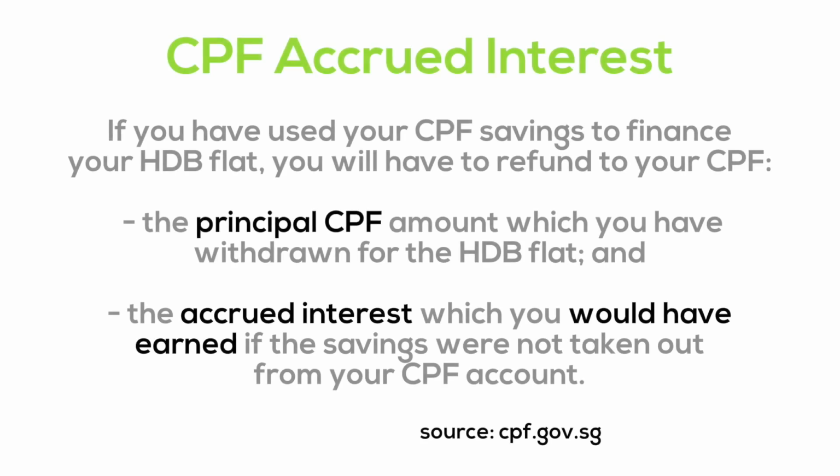If you have used your CPF savings to finance your HDB flat, you will have to refund to your CPF account the principal CPF amount which you have withdrawn for the HDB flat and the accrued interest which you would have earned if the savings were not taken out from your CPF account. Are you using your CPF to fully pay off your monthly housing loans? Do you know how the CPF accrued interest can affect you negatively?